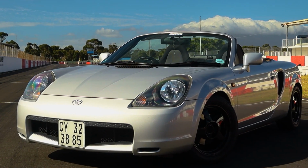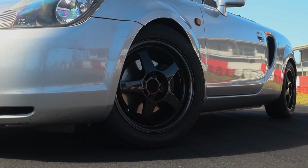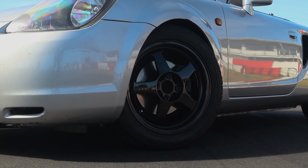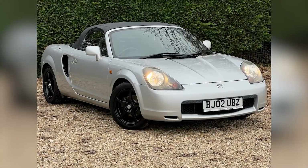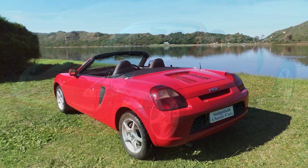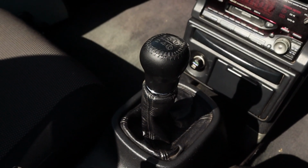Let's talk about some interesting trivia about this car. Standard, the wheels are actually slightly narrower in front than at the back. This one here runs a square setup on the wheels, so both wheels are 6.5 inches wide front and rear, as opposed to 6 inches front, 6.5 at the back. All over the world, the car was sold from 2002 to 2005, but in South Africa, only 2002 models are available. In other markets, you also got a 6-speed option, where this one over here is 5-speed.